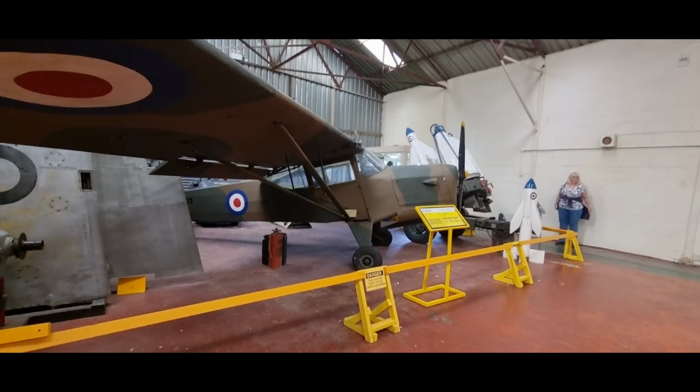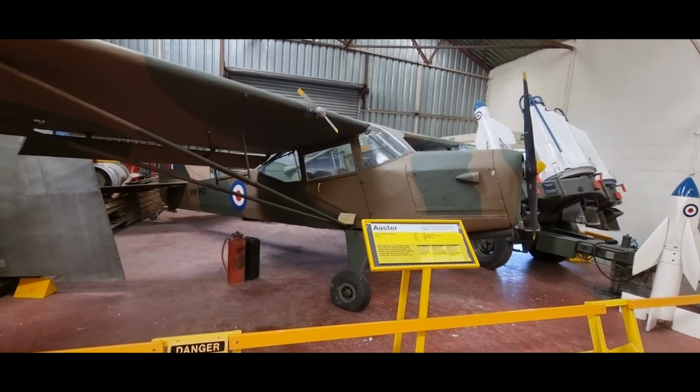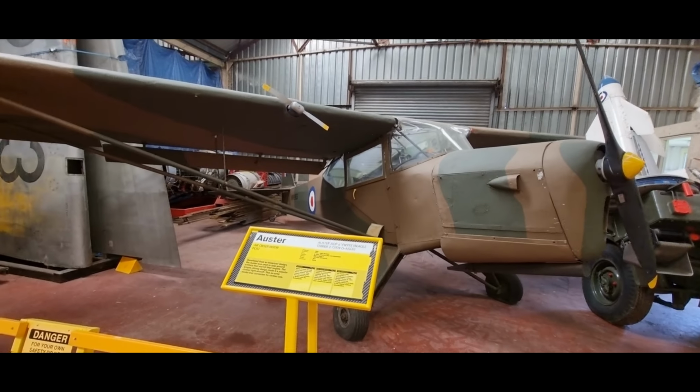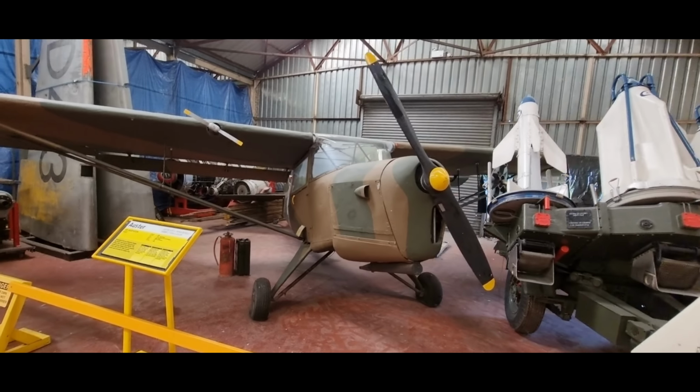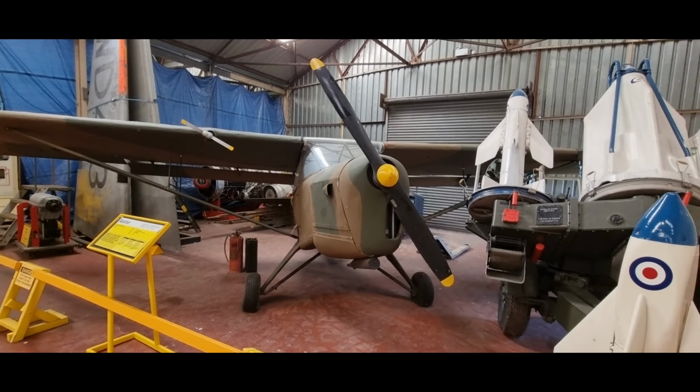And this one is the Auster Air Observation Post. Has flown over the Battle of the Bulge. I made that up, by the way, but it does look like the plane in the Battle of the Bulge in that scene, if you've seen the Battle of the Bulge film.